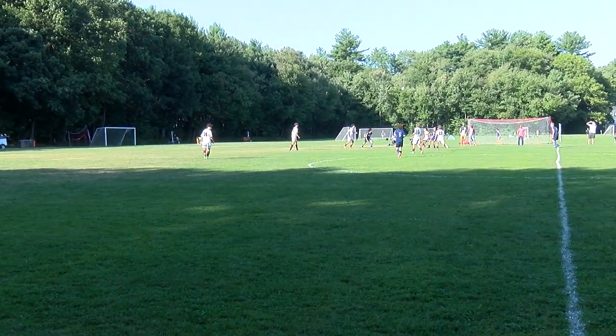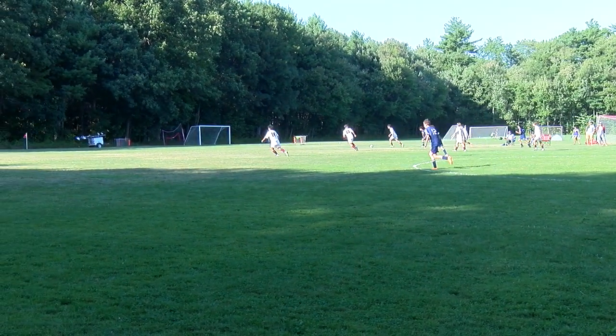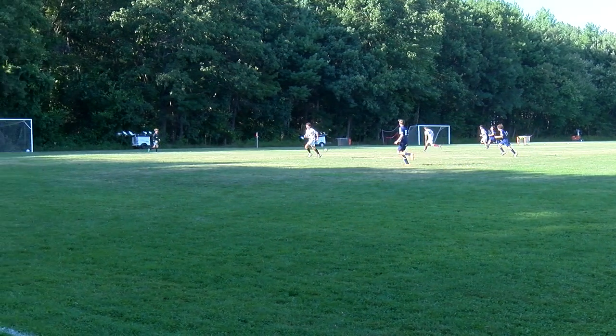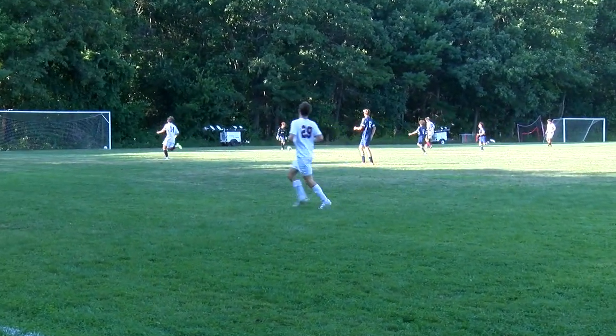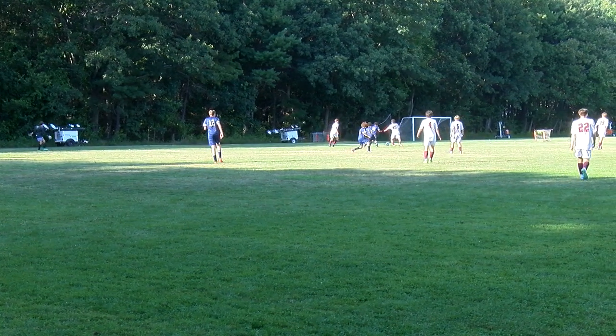It's nice to see Isaac Jagendorf over there, 19. He didn't play in the first few preliminary games. He's a good player to have on your team.